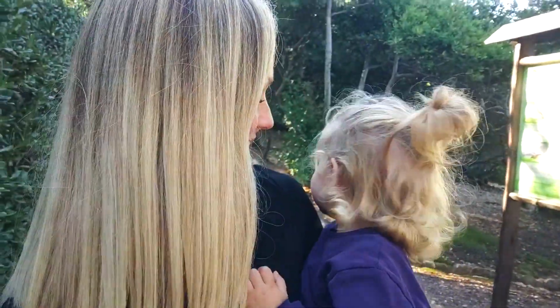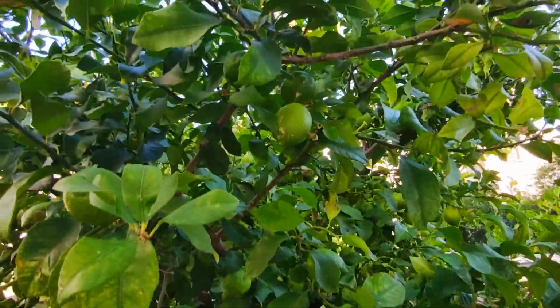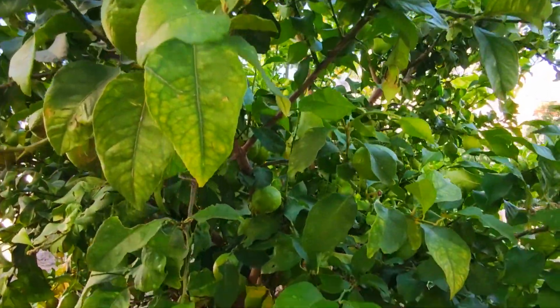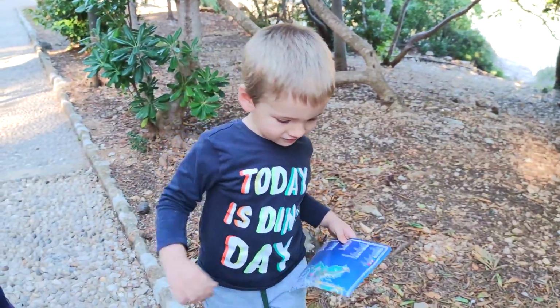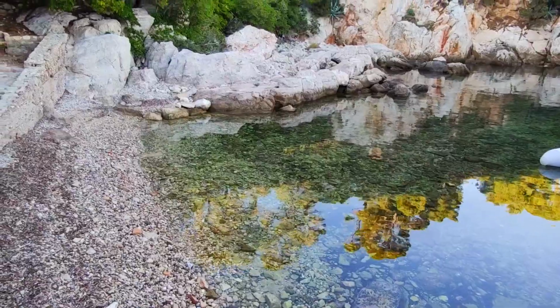So Lokrum is named after the Latin word acrumen, which means bitter fruit, because of its ability to grow citrus fruit really well, like oranges and lemons. This island is just like a great little nature escape from the city if you feel like getting away from the crowds for a day.